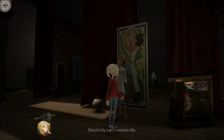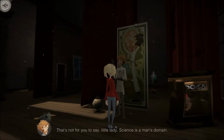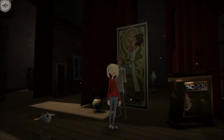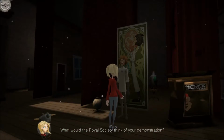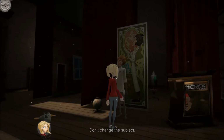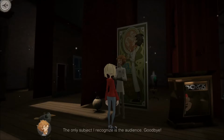Electricity can't restore life. That's not for you to say, little lady. Science is a man's domain. Now, I know there were lady scientists, even back then, back now. What would the Royal Society think of your demonstration? Most of this audience is the Royal Society. What would your mother say about an unescorted young lady attending the theater? Don't change the subject. The only subject I recognize is the audience. Goodbye!